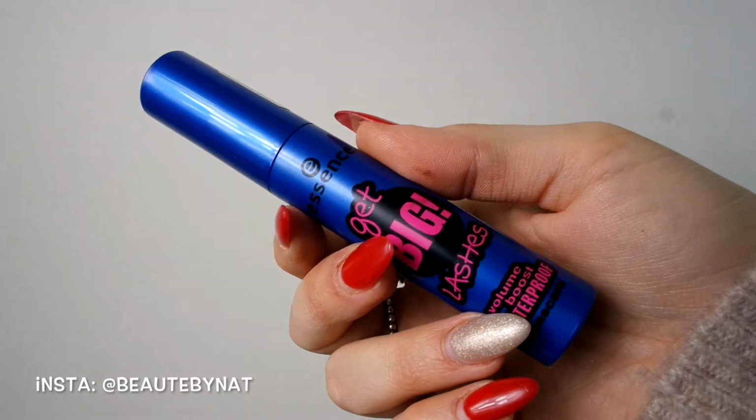So just before I put in my falsies, I'll be going in with my Essence Get Big Lashes Volume Boost Waterproof Mascara. And then while we're waiting for my eyelash glue to dry up, I'll be going in with my Essence Lip Liner in the shade 07 Cute Pink.